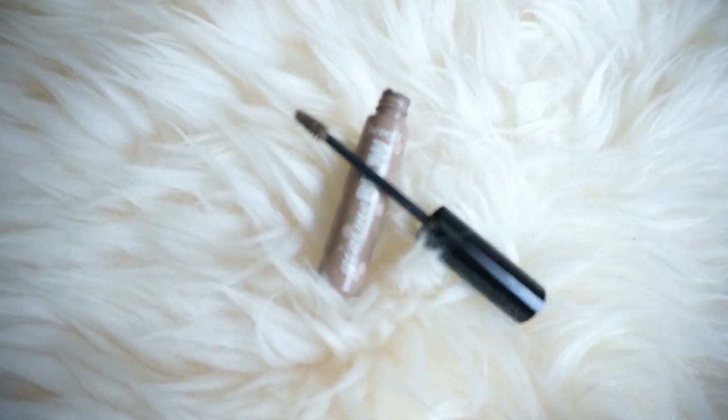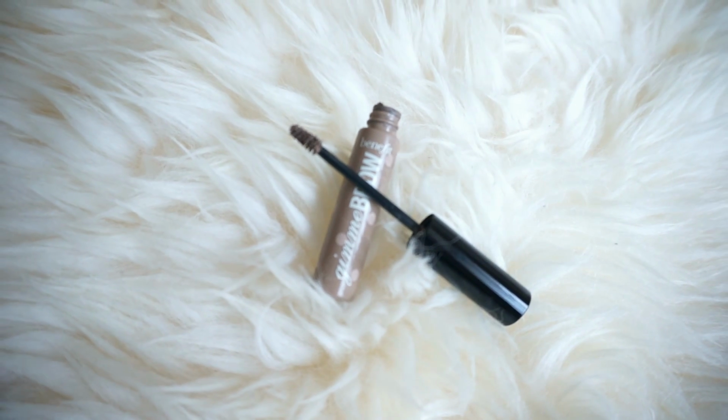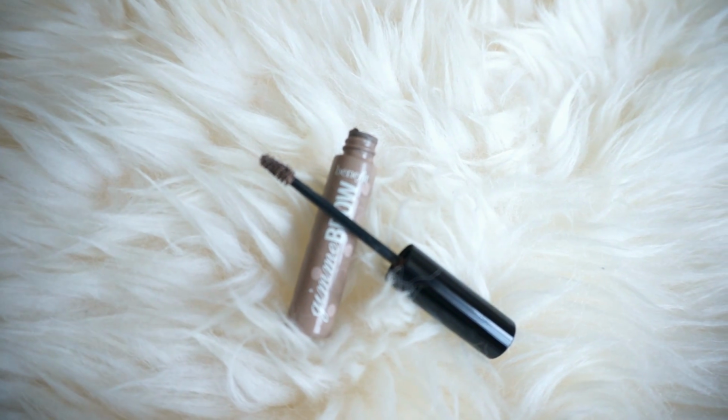For brows, 2014 has been the year for brow gels, and I have two of them here with me. One is from Rimmel, it's called Brow This Way, and it is the cheaper dupe of the other one, which is Benefit's Gimme Brow, and I love them both. Gimme Brow has a slightly smaller brush, and this is how small it is.